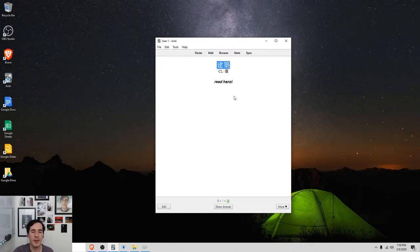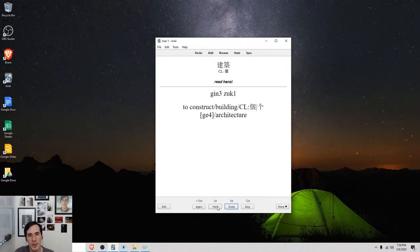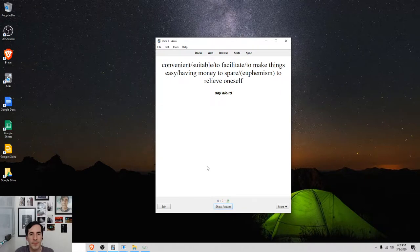What is this one? This is not 繼續, which is continue. I recognize this character or set of characters, but I don't remember what it means. 建筑, it was architecture or construction. 建筑, okay. Convenient, suitable. So convenient was 方便. 方便.